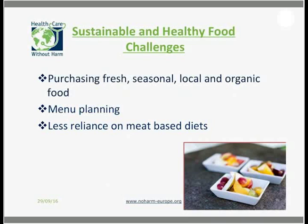So, by interviewing all the catering managers of these hospitals and systems, we highlighted a few challenges in procuring sustainable and healthy food products and food produce. A challenge is precisely purchasing fresh, seasonal, local and organic food, because hospitals need larger quantities of food. Often they operate on a 4-week menu cycle.